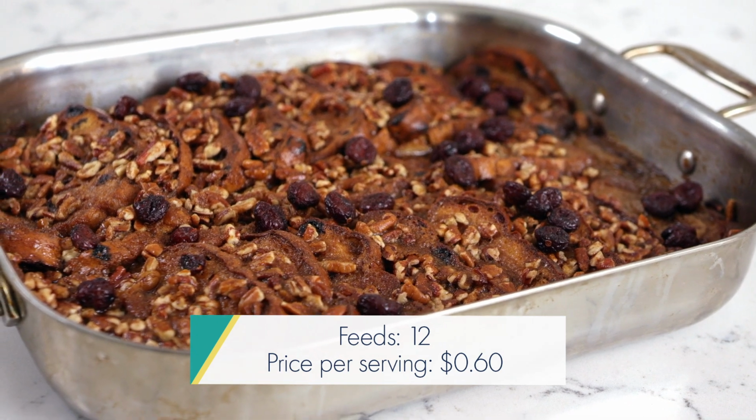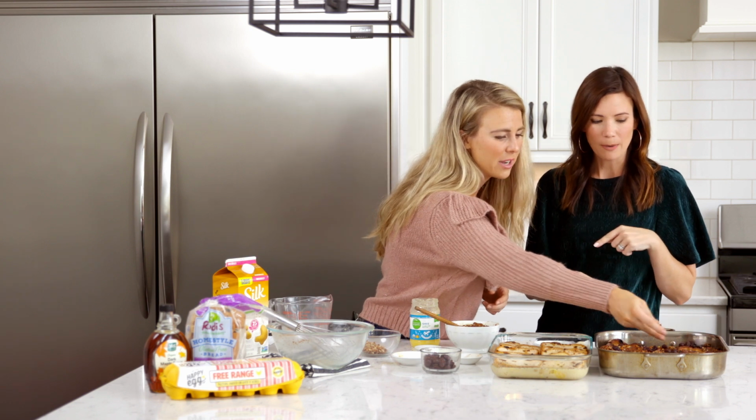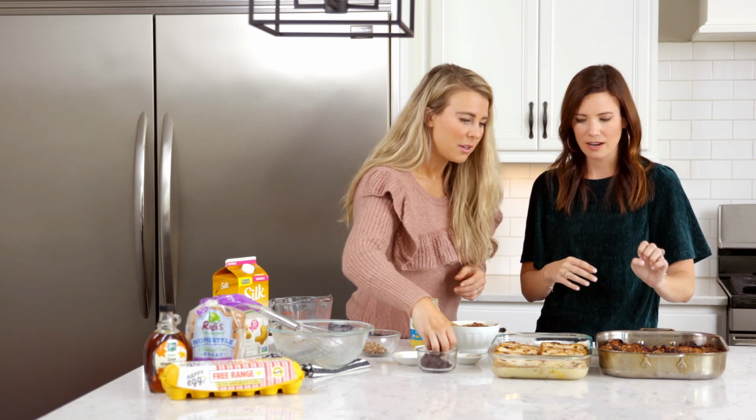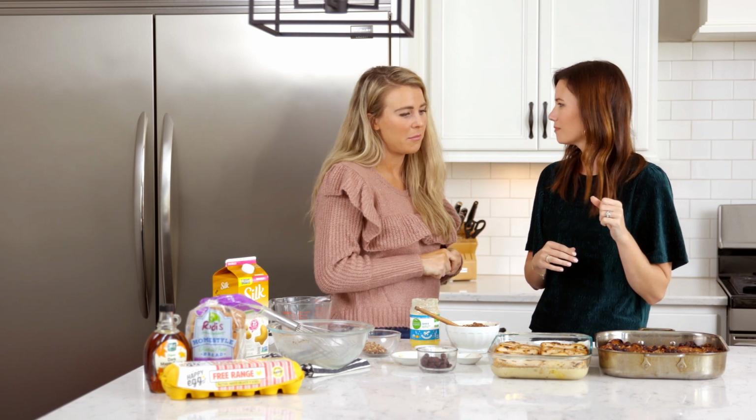You can sprinkle them on. Have your little toppings bar. That would be so fun. You could do cranberries, chocolate chips, a different kind of nut, or whipped cream because it's Christmas. The kids love that. And it keeps you from having to make a bunch of waffles. It's super easy.